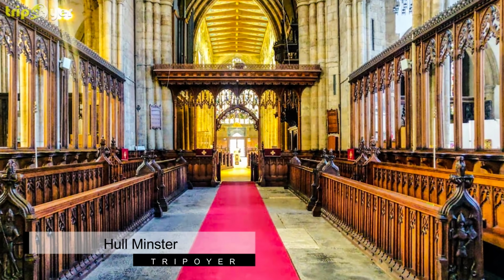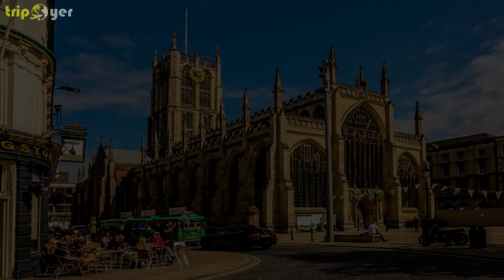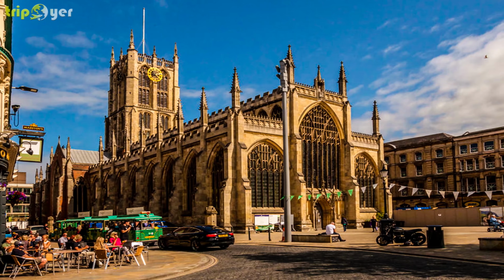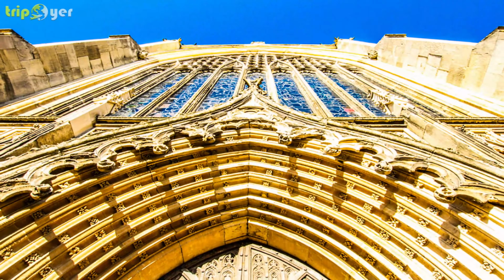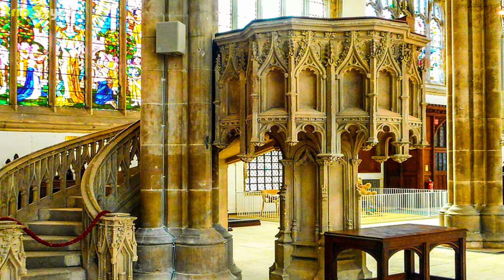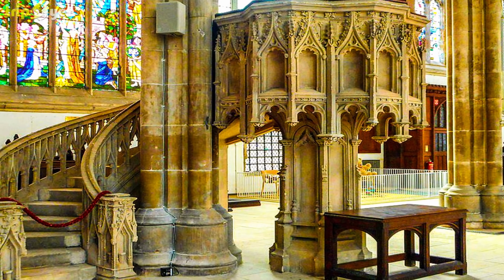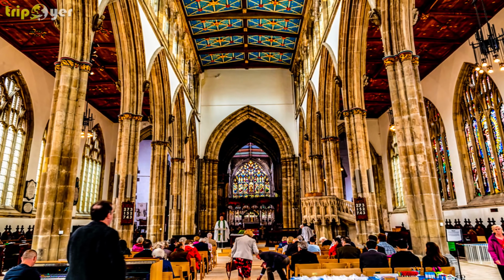Number 7. Hull Minster. The Hull Minster was formerly known as the Holy Trinity Church up until mid-May 2017. It is the biggest parish church in England and dates back to the early 14th century. The Minster is widely considered to have some of the best medieval brickwork in England and is now listed as a Grade I building. The famous William Wilberforce, mentioned earlier in the article, was baptized in this very place.